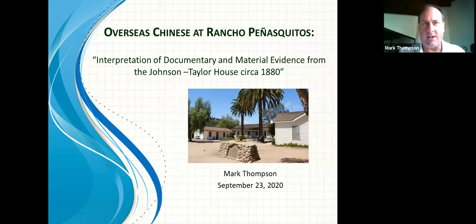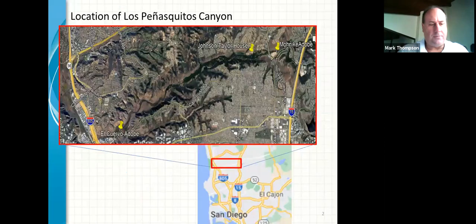There we go. Okay. So this map shows Penasquitos Canyon. It's approximately 20 miles from downtown, for those of you who aren't familiar with it. It's located basically between the southern part of Del Mar and the entryway to Poway to the east. The canyon itself is an arc of about 7 miles down through the center.